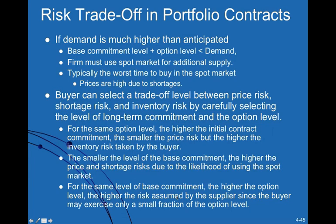For the same option level, and again, think about that. So if you keep the option level the same, the higher the initial commitment, the smaller the price risk. So if you have a given option level, say, of 10,000 units, if you're going to commit to 1,000 in one contract compared to 3,000 in another contract, then you would tend to have a smaller price risk if you increase your commitment level.